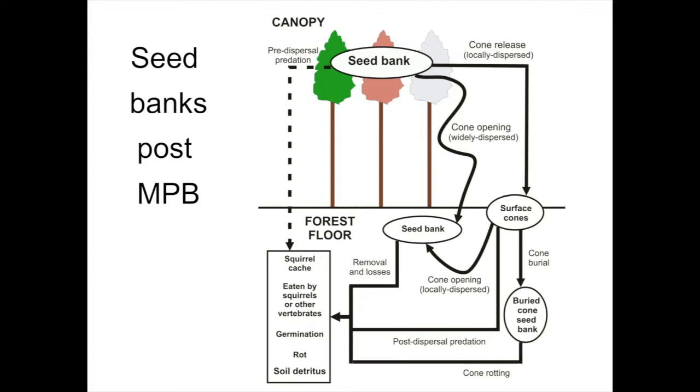And they would land in a temporary seed bank. I don't view this as a permanent seed bank. It's not like a seed bank species. It's a temporary seed bank because we have a whole series of little beasts that love to eat these seeds sitting on the surface. Or they germinate very quickly, one or the other.